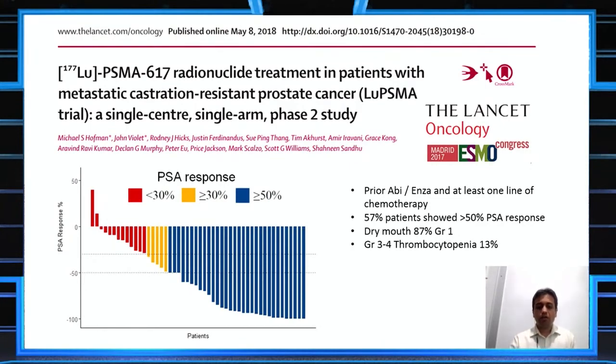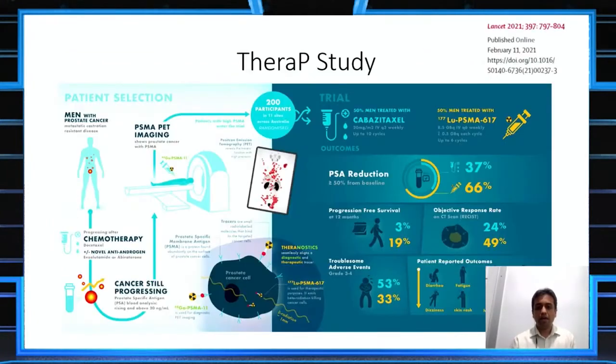So encouraged by the results in this phase 2, a prospective, again a randomized control trial was planned, the therapy trial, which compared lutetium PSMA therapy to second line chemotherapy agent, the cabazitaxel. This trial was published in the Lancet in February this year.